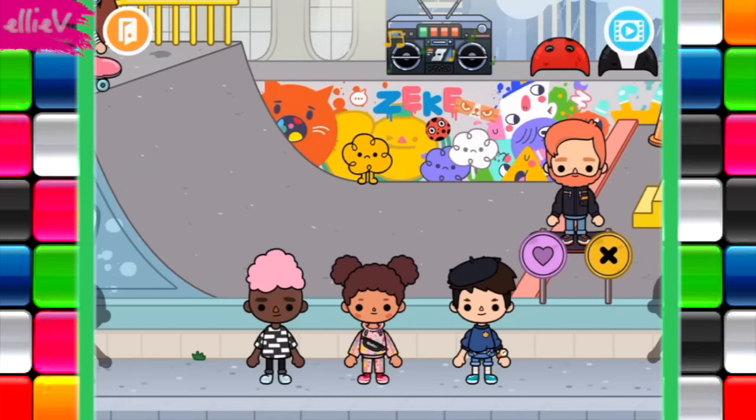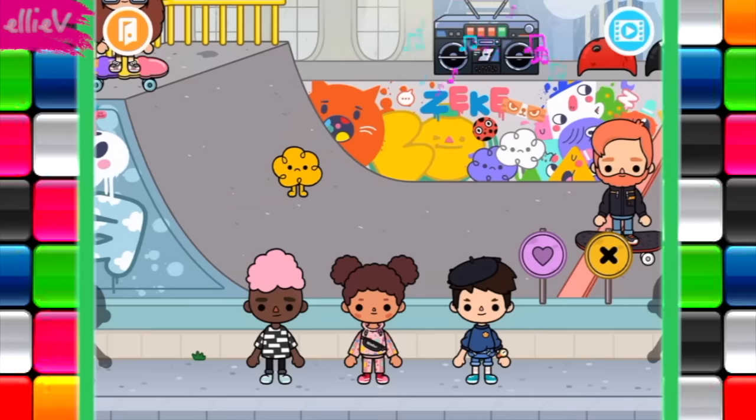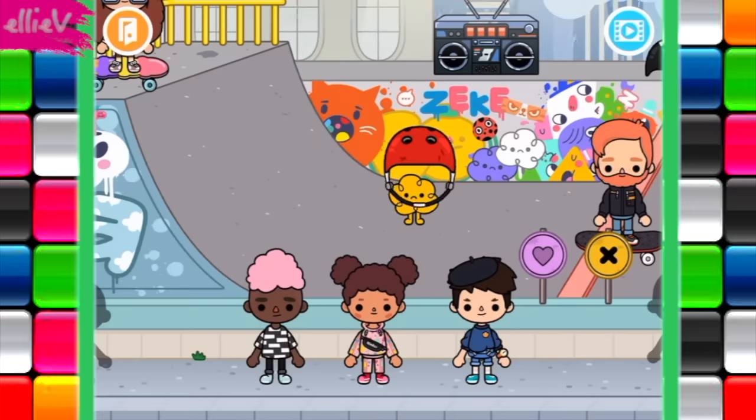Oh, look at that! Did you see that? The graffiti just came off the wall. He's a little cutie pie. And we've got different music up here. If we tap all of these, I wonder if I can put a helmet on my little cutie pie. No. Cutie pie looks so sad because cutie pie can't have a helmet. Cutie pie makes a sound. Look.